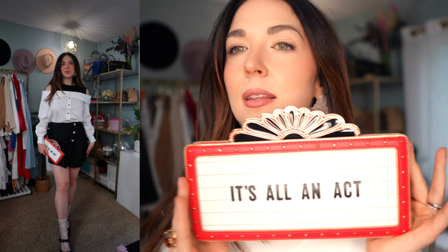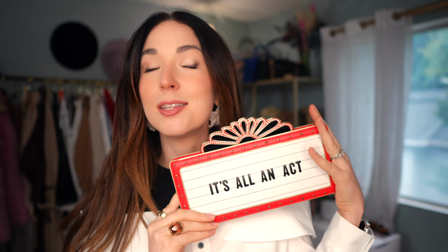Oh my god, you guys. I ordered it on eBay, but it is a Kate Spade novelty clutch. She always comes out with really cute novelty clutches and bags every year, and they're limited edition, so when they sell out, they're gone. This was from 2016, and I've been trying to hunt it down for a while.